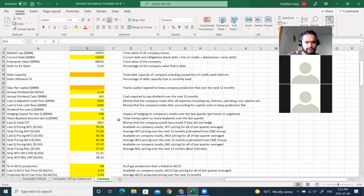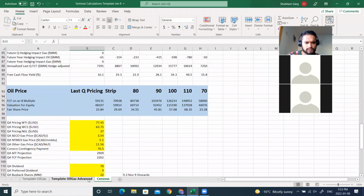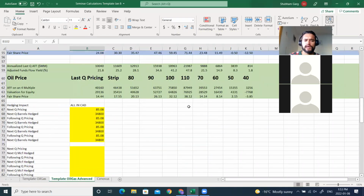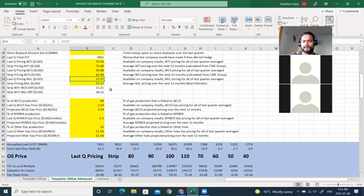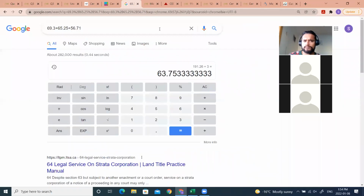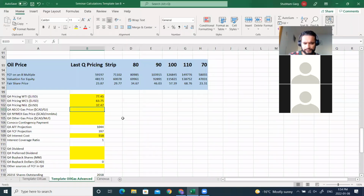Q4 NGL pricing, what did I put? Because we don't really have a good source on NGL pricing, I'm going to take the Q3 pricing, and I just know, tracking the market, that the price was roughly 10 to 15% higher. But for the sake of this calculation, I'm not even going to change it. I'm going to leave it as is, so I'm going to put 37.47. I'm going to go conservative because NGL is very, very hard to model, given that some of it is butane, some of it is propane, some of it is other NGLs. So we don't really know 100% on that.